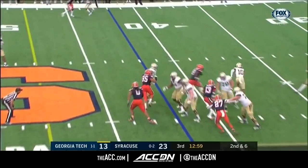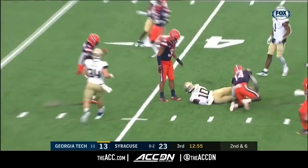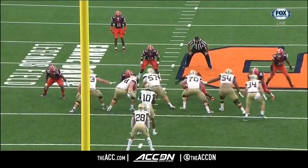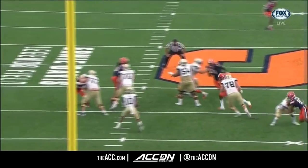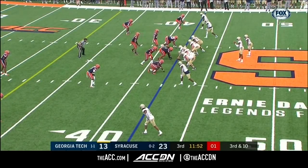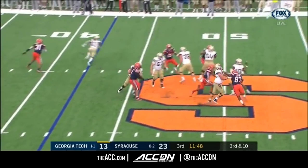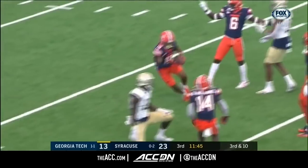Sims dancing with all day. Escapes the pocket. Past midfield. And taken down short of the Syracuse 40. Well, and there you go. So many times in the first half. And to be exact, it wasn't there, so he stood in there a little bit too long, tried to force a pass. 5 of 10 on third down in the game for Georgia Tech. Opening possession, second half. Sims got rid of it. Too high, near the 20, and intercepted.